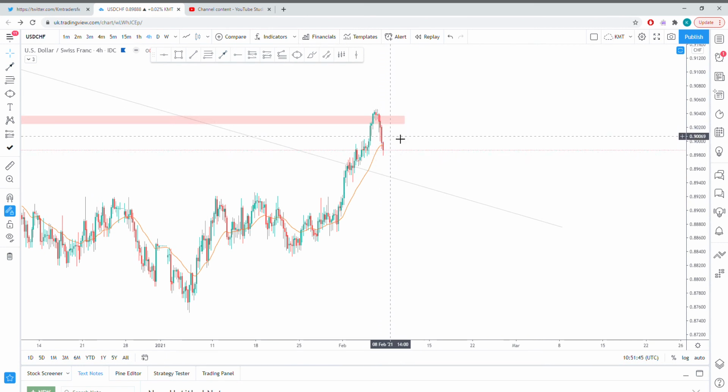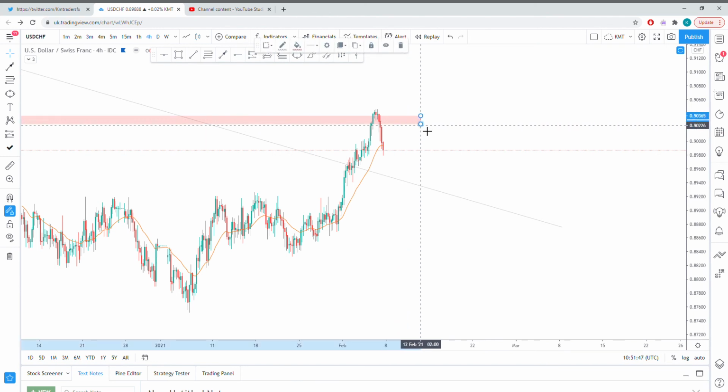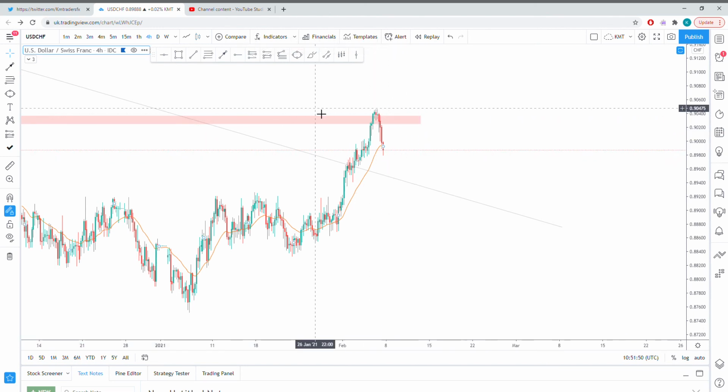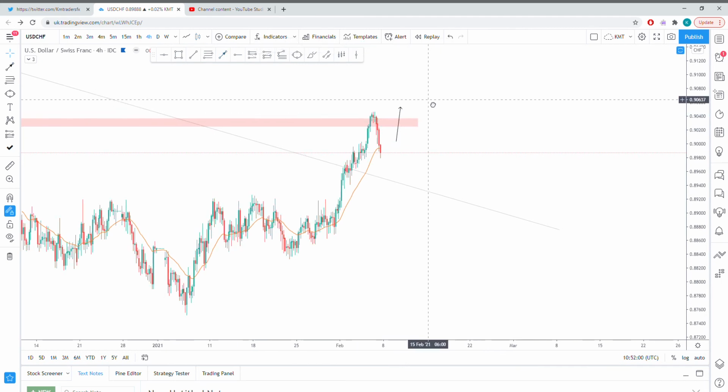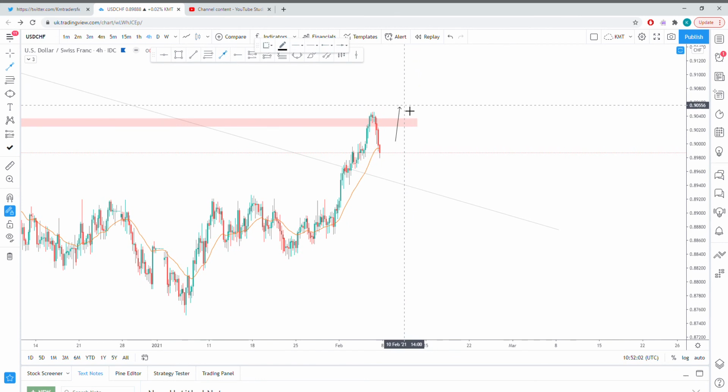So as long as price stays within this current high here, we could have some more sell-off opportunities coming into play. But if price does continue higher, if price does push higher, then we're just waiting again for that strong momentum to kick in, and that's all you need to just wait for.